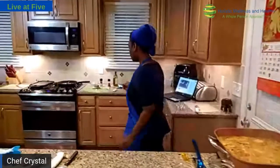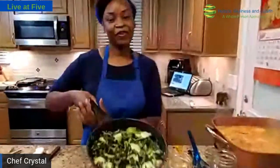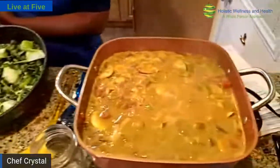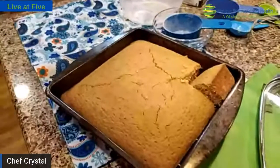So this is everything, everyone. Today we made our Senegalese sweet potato and peanut stew, sautéed kohlrabi, and our cornbread.